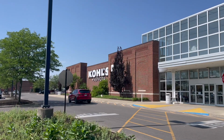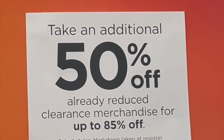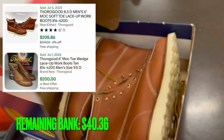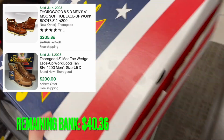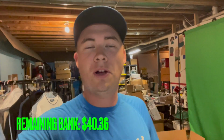$6.45. Now let's head into Kohl's, where they're taking an additional 50% off all clearance, and I found these Thorogood boots. So these are $54. We're going to drain the bank on these fellas because look at this, $200 they're selling for. We're snatching those. So those boots are going to eat up about half of our profits, but that's okay.